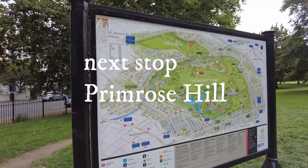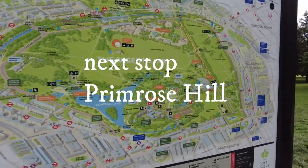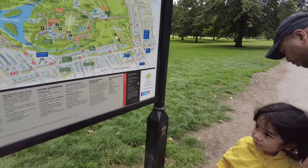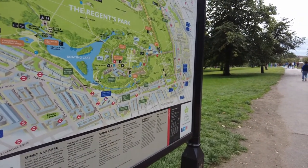Kentish. Do you know what is this, Gabby? This is the Regent's Park and this is the Primrose Hill. Okay?